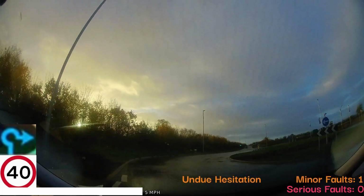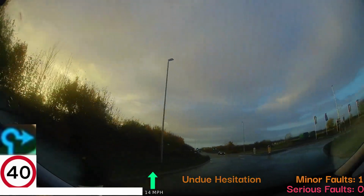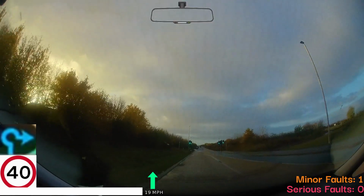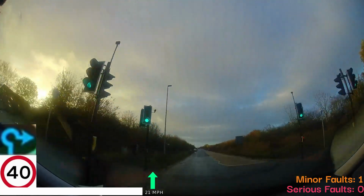But remember, roundabout exit numbers can be any direction. It's not always first exit left, second exit ahead, and third exit right. The candidate did do well to keep to the left lane of the two through that small roundabout, though.